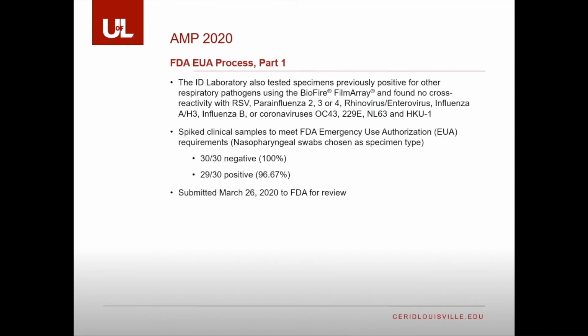In addition to the in silico analysis I told you about, we also had archived some specimens that were previously positive for other respiratory pathogens done using the BioFire film array. And we found no cross-reactivity with specimens positive for RSV, parainfluenza, rhinovirus or enterovirus, influenza A, B, or the 4 endemic coronaviruses.